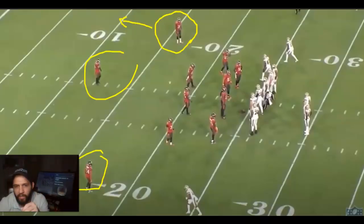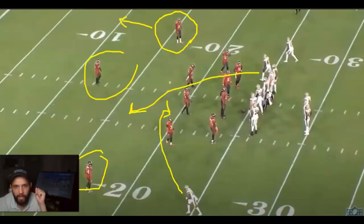Now, what you're seeing here is the Saints doing what they did later in the game successfully, which was target the Bucs corners on double moves, specifically Jamel Dean. You're going to have Jared Cook taking the over. You're going to have Michael Thomas coming in on the stab or the hitch, and you're going to have Latavius Murray leaking out into the flat just to give an outlet.